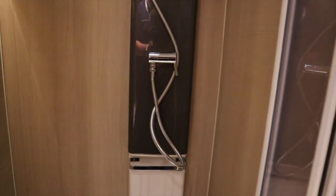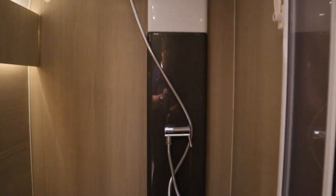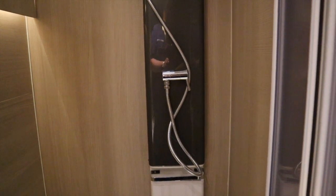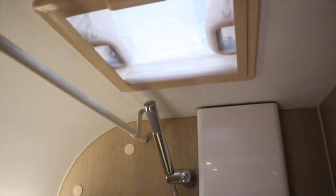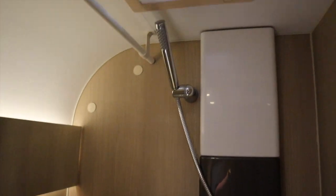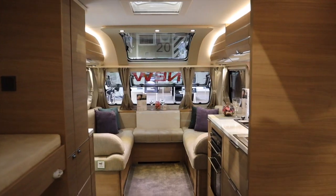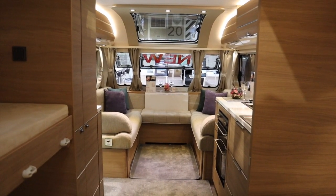All in all, not a bad looking shower. Although I'll be honest with you, that sort of reminds me of the central heating reservoir from an Audi wet central heating system. What is nice to see though is that we have a skylight here in the shower, so when you're having a shower, steam can directly go out of the unit. So there we go, that is the inside view there from the back of the caravan down the front.